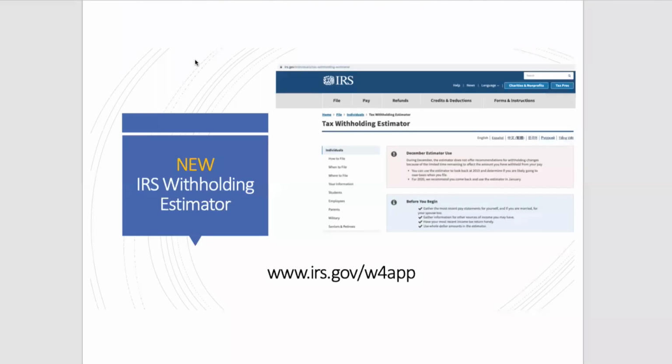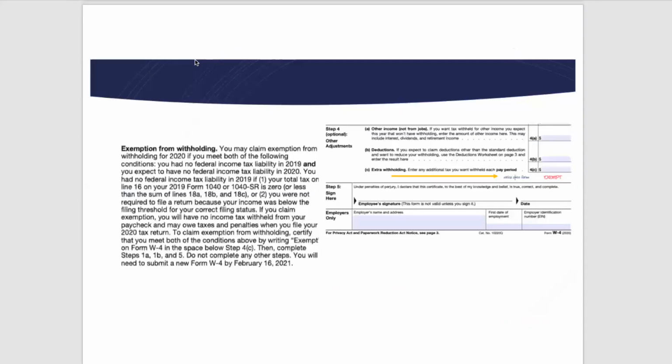Yeah, and just to reiterate a little bit more, this will take a lot more time for employees to complete, and if they use the withholding estimator, they will need a copy of their check stub and previous year's tax return, as well as information on any spousal income. So this is kind of where the mini tax return comes into play, but at the end of the day, it will really give them an accurate picture. So definitely want to point people to that withholding estimator.